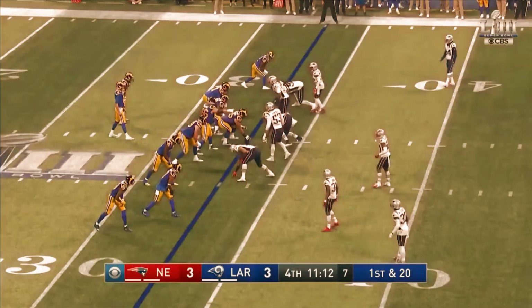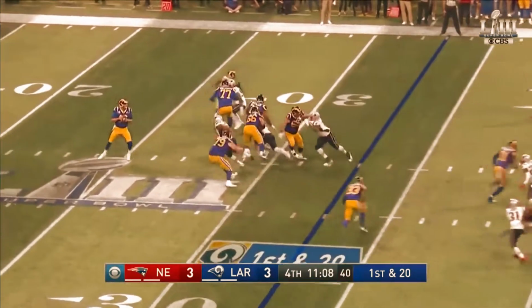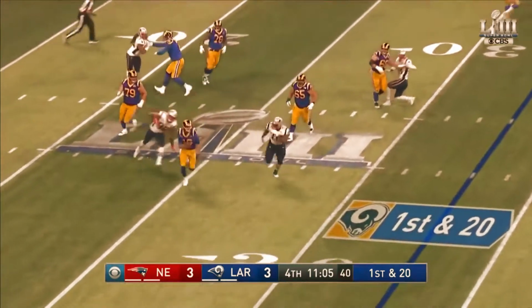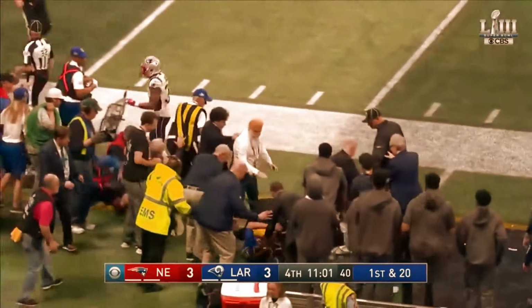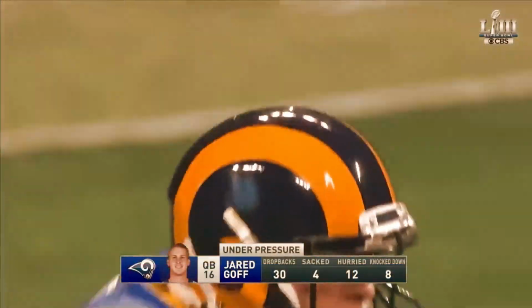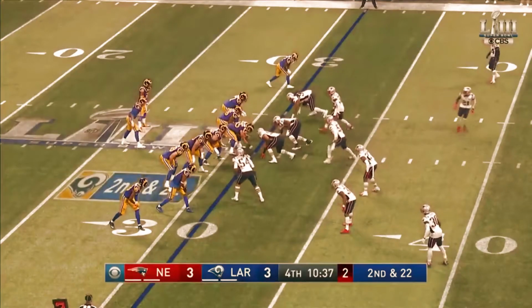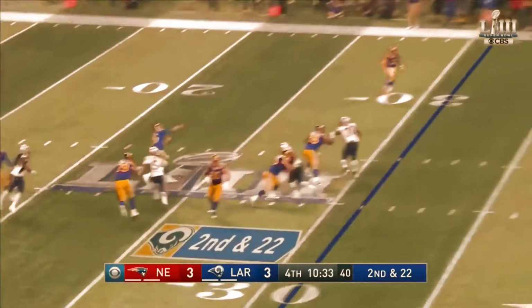Goff has a cut on his left hand. He's cut. You're telling me he's cut? And he's still standing. And he's running, trying to get away. And he gets hit on the sideline. A loss of 2. It goes in the books as a sack, the 4th of the game. Registered by that defense. 2nd and 22.